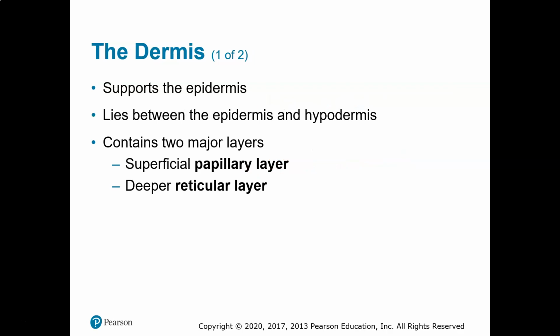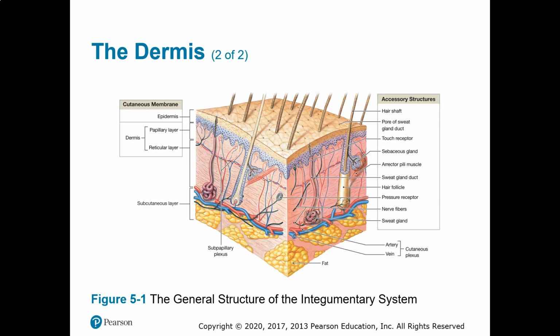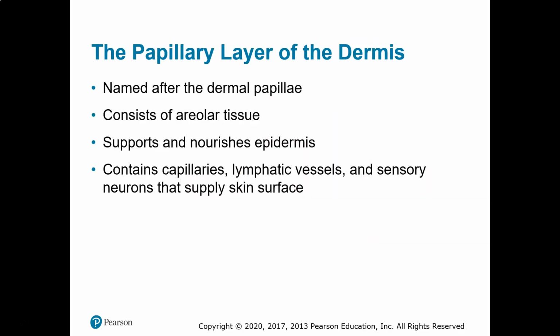Now we're going to talk about the dermis, which is the layer that is deep to the epidermis. So it's underneath the epidermis. It lies between the epidermis and the hypodermis, and it contains two major layers, the papillary and the reticular layers. Here is a picture showing you the papillary layer is in this area, and the reticular layer is thicker, and it's in this area. You see a lot more fibers because the reticular layer is dense, irregular connective tissue. The papillary layer is areolar, which is a loose connective tissue.